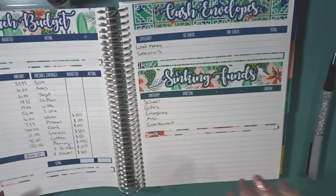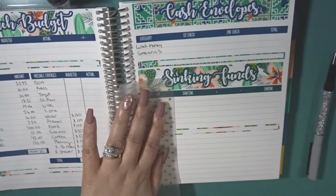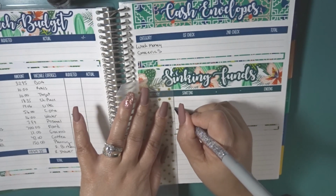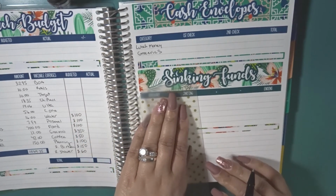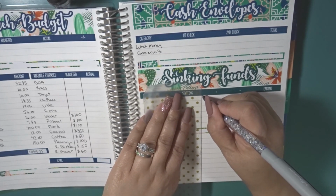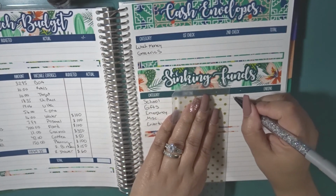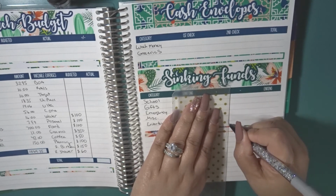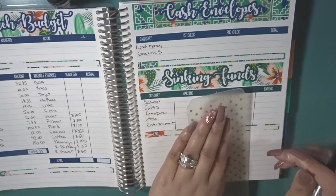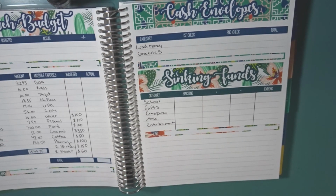Okay, so let me go ahead and draw my lines. I think my cash envelopes have been my ultimate favorite because I can see it growing and the difference it's making. I'm sorry that I didn't start a long time ago, but you know what? It's okay. Okay, so that is my setup for my sinking funds.